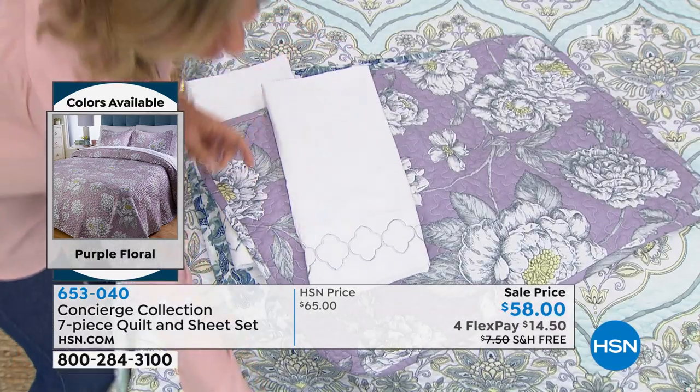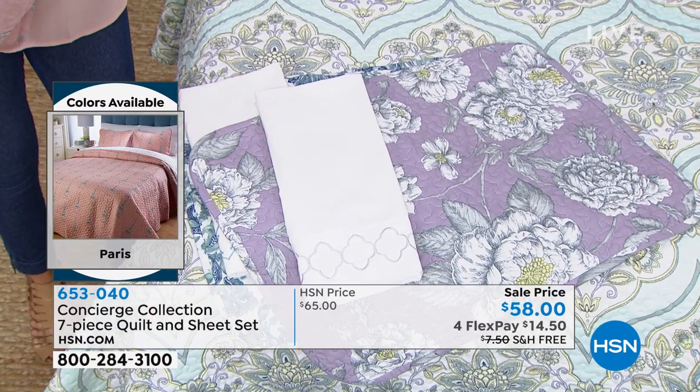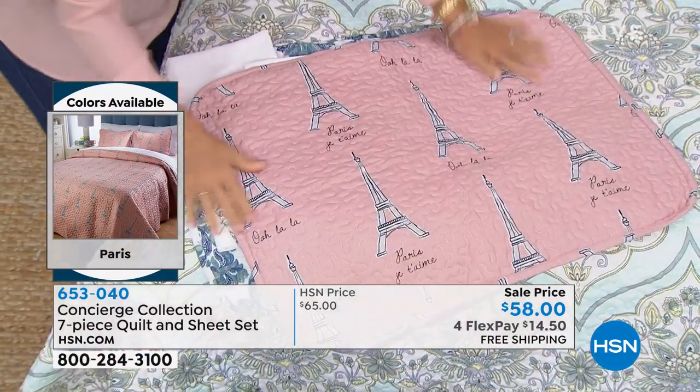Look at it on the bed. You know what's nice? The sheet sets and all of these could work with other things as well, if you happen to not be using the quilt at that moment. That's a great point. And you know what else? This is any size. So even if you've got a king-size bed.